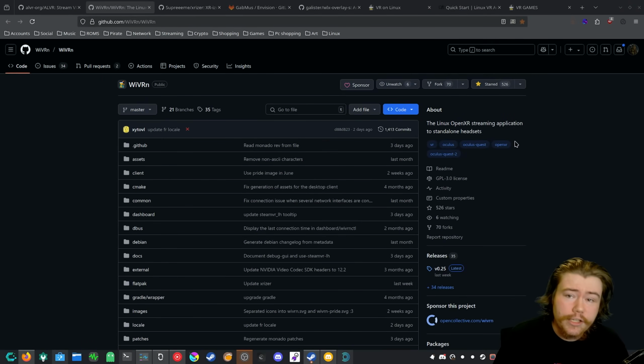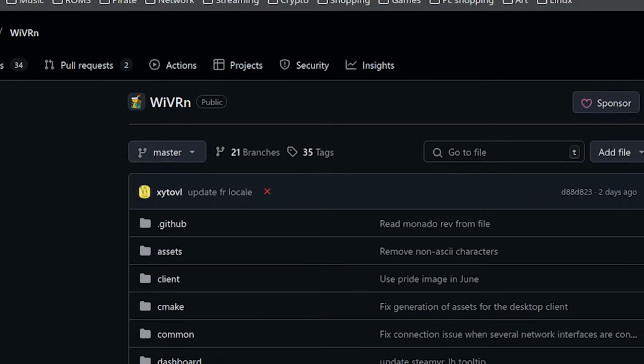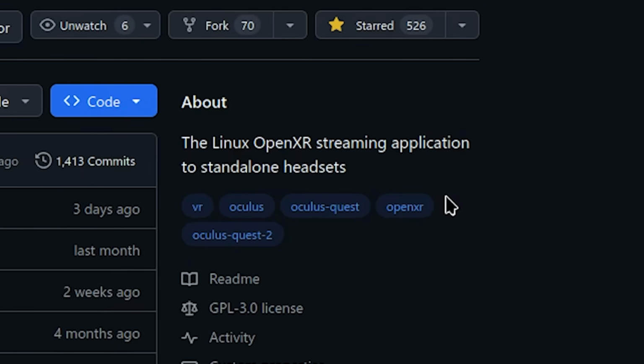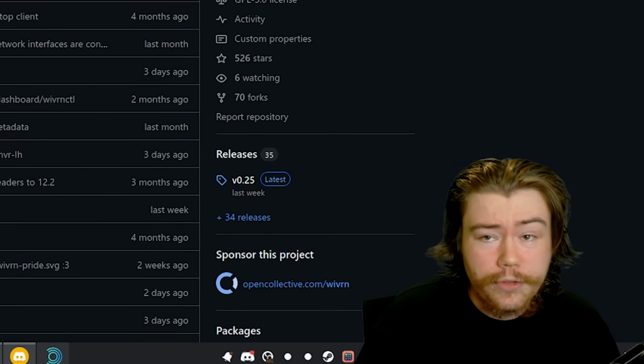Now, the next application I'm going to talk about is called WiVRn. That's how I'm going to say it. There's probably some other way of saying it. This is also a VR dashboard for Linux. I don't think you can use this on Windows. It says here, the Linux OpenXR streaming application to standalone headsets. So this is only for Linux.